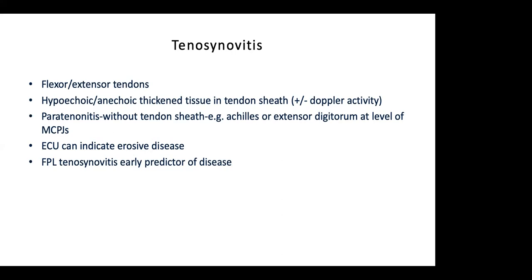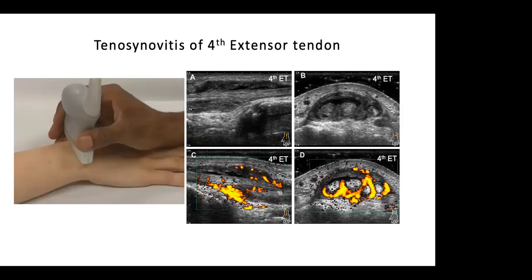There is something called peritendinitis, which tends to affect more the spondyloarthropathies, and PsA normally affects the extensor digitorum tendons, usually at the level of the MCPJ and beyond, but also the Achilles tendon as well. This is an example of florid tenosynovitis of the fourth extensor tendon, and you can see that this is confirmed in both short axis and long axis, and we've also got some intense Doppler activity as well.